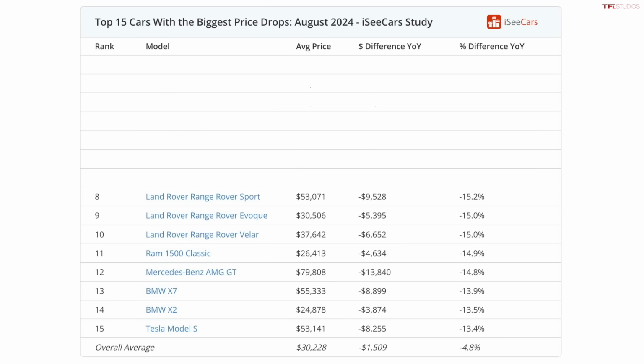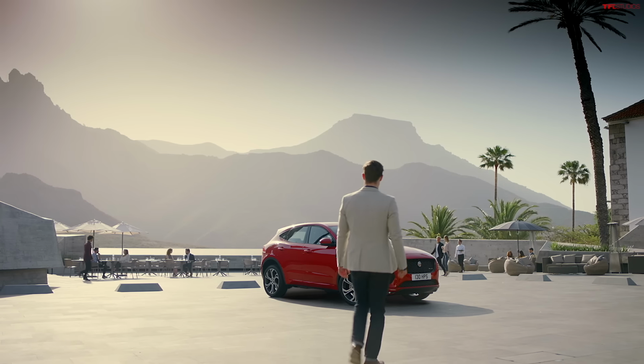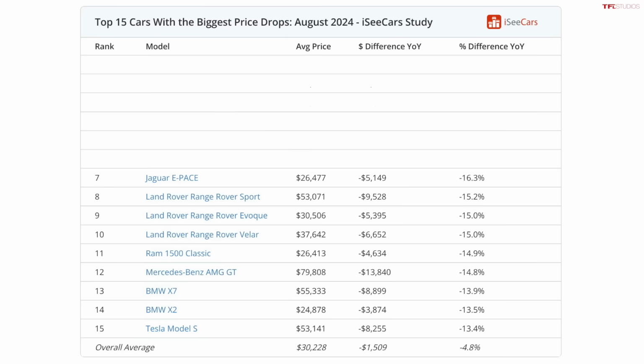And then the Jaguar E-Pace is down 16.3%. Now, outside of the Jaguar E-Pace, the Velar, the Evoque, and the Range Rover Sport are basically the same car, Tommy, just different sizes. Well, it's interesting that you are not seeing any of the flagship JLR products, so no full-size Range Rover on this list. And no Defender. No F-Type, that's right, no Defender. So it's clear that, as we saw with that BMW X2, the more entry-level premium crossovers simply tank in value after a few years of ownership. So they mark number 10, 9, 8, and 7 JLR.